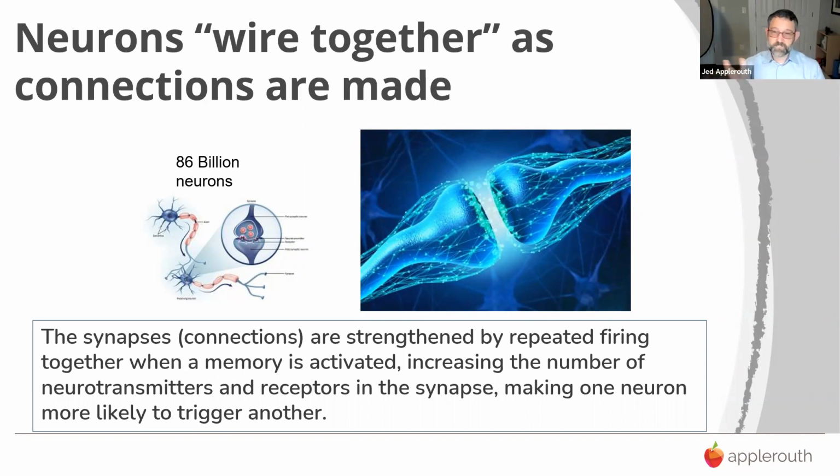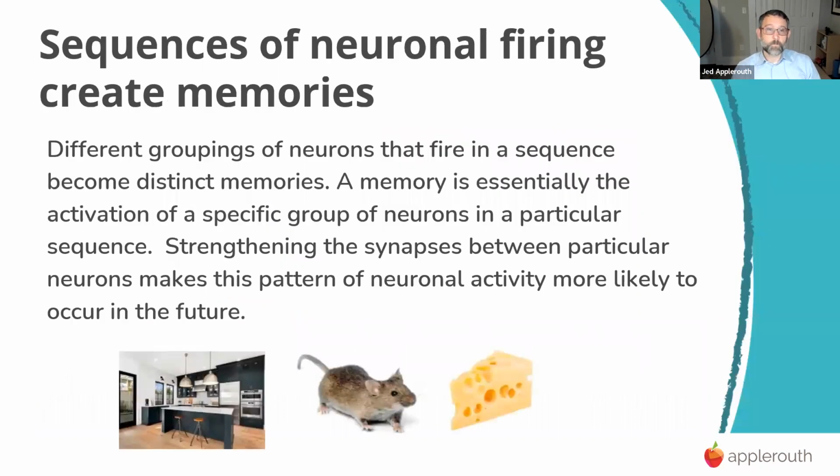So these shift, these change, and neurons are always talking and passing messages back and forth, these calcium chains and so forth. So when you have a sequence of neurons that fire together, this becomes a memory, essentially. This becomes whether a fact or whether it's a sequential memory. A memory is an activation of certain neurons in certain pattern. And the more you strengthen the synapses, it's more likely to happen in the future.